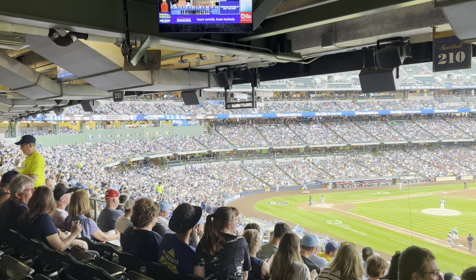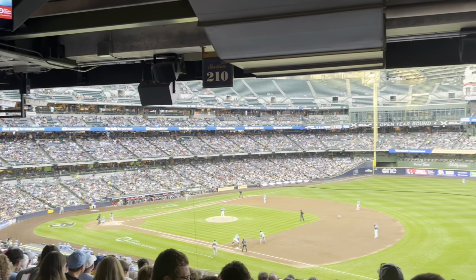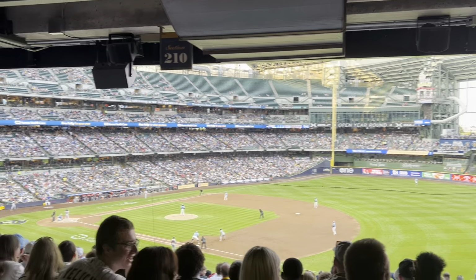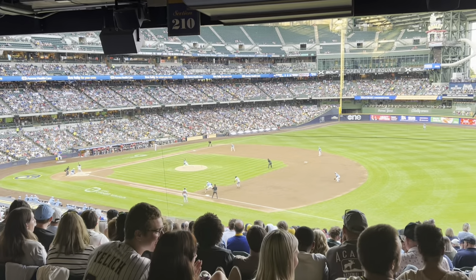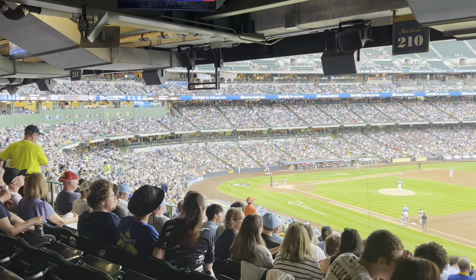All right, we've made it to the top of the third. The stadium is definitely filled in. It's full for a Friday night. Upper level, not so much. Down below, all the way around, the crowd.